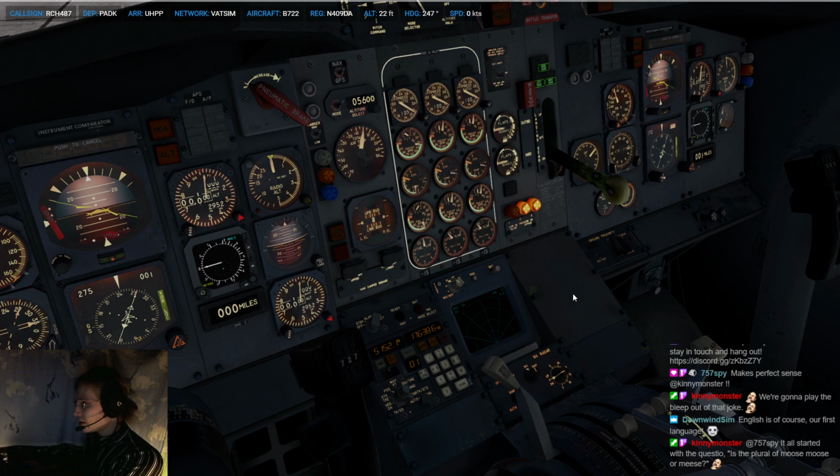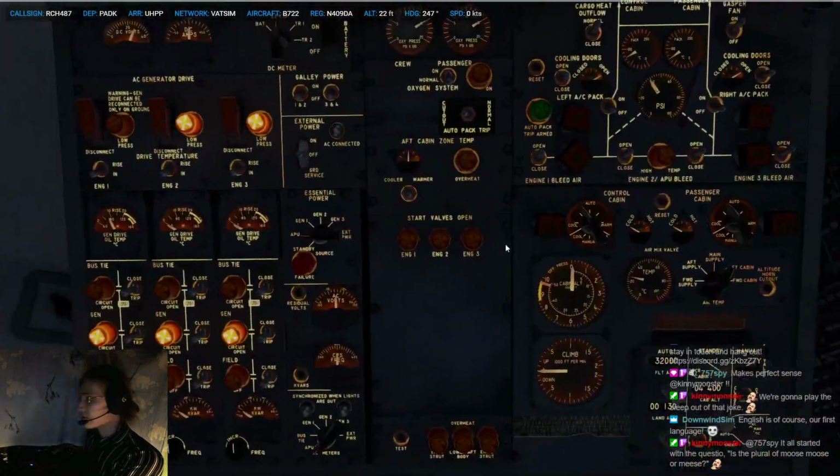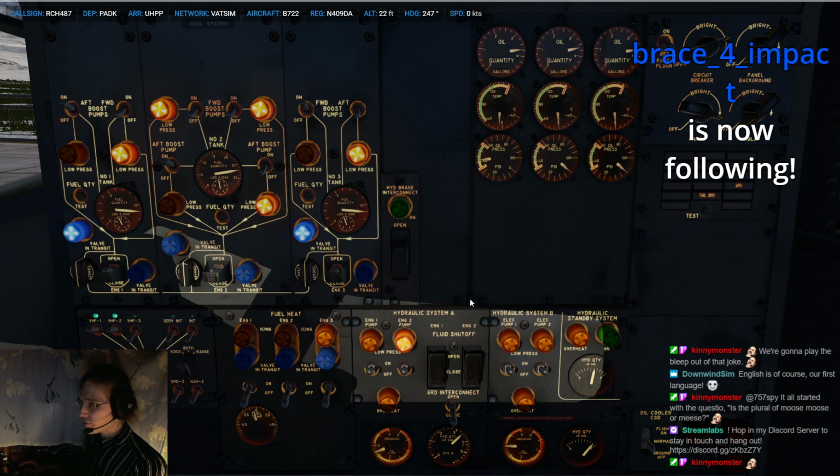Okay, low oil pressure light is out, engines are stabilized. Engine start valve closed. Engine 1 is started. Cross feeds open.